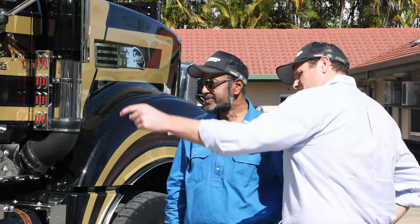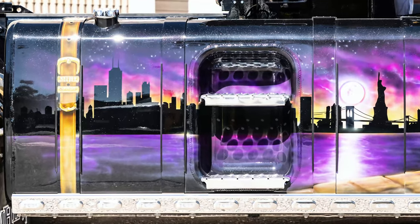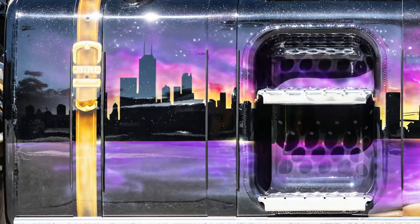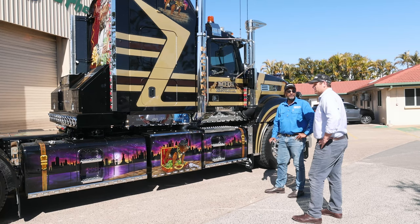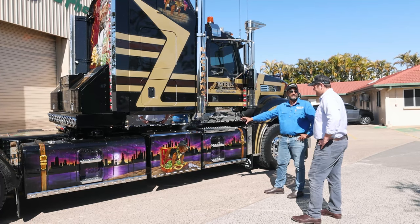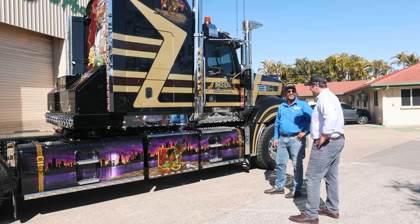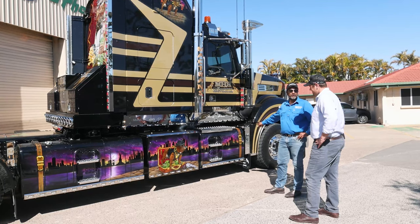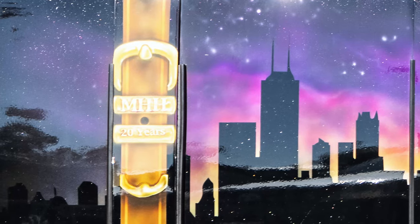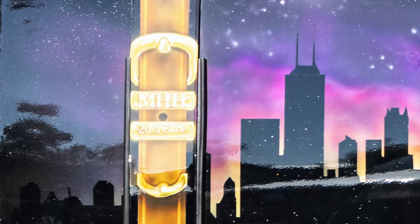And what about the straps, the detail on those straps? So we thought we'd do something a bit different with the straps, instead of a plain looking strap. So we just thought we'd do it as a belt buckle, to look like a collar off the bulldog's neck. And then it just holds it up to make it look a bit nice. That's awesome. It's got our 20th anniversary logo of Mactrans Heavy Haulage on there. Yeah, it does too. MHH 20 years. So, awesome.